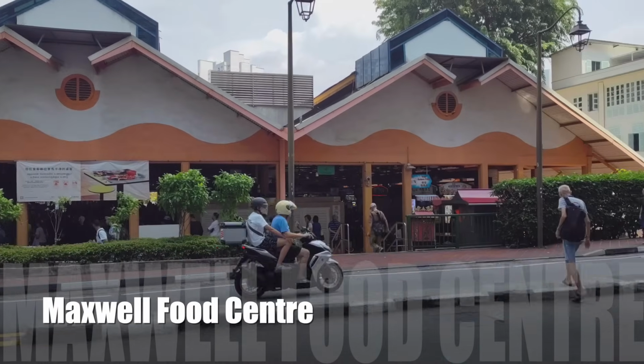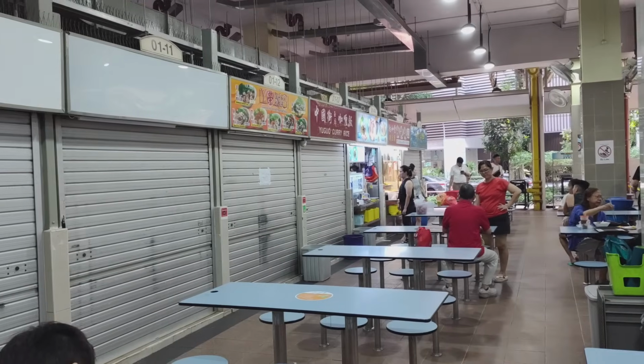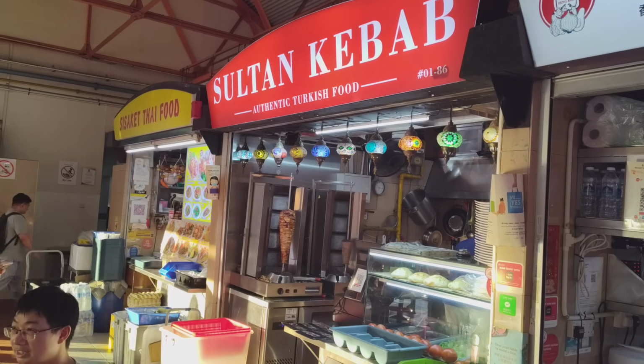Me personally, I was excited because I was going to get a chance to visit all of the hawker centers and be able to go ahead and have just a rich abundance of different types of food throughout the city.